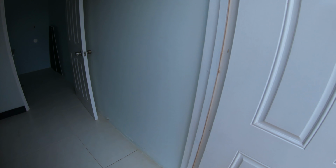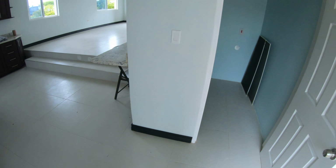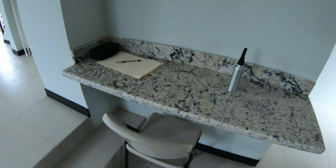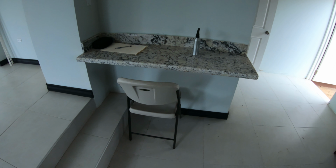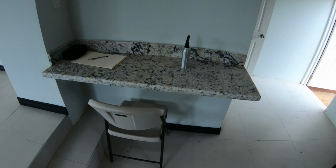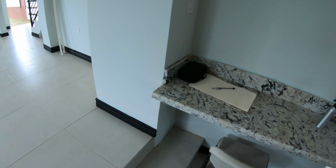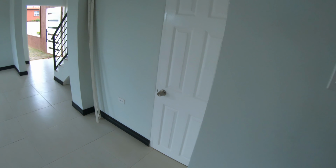All right, so moving back inside the house now, we did not mention this before, but there is indeed a breakfast counter right here for your kids to have breakfast in the morning whilst you're getting ready to go to school and you're also getting ready to go to work.